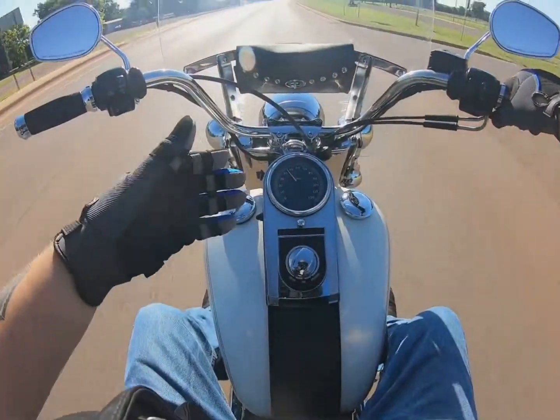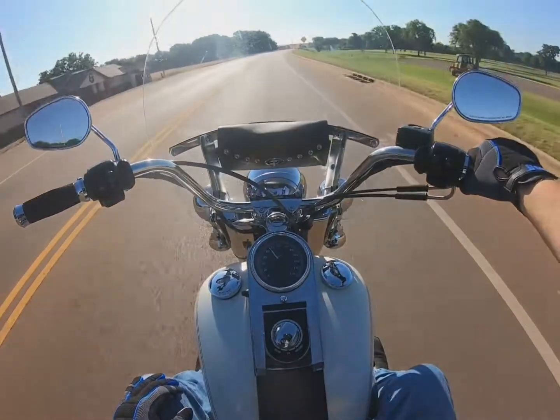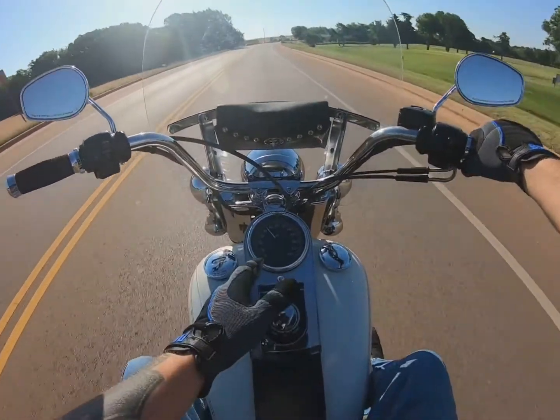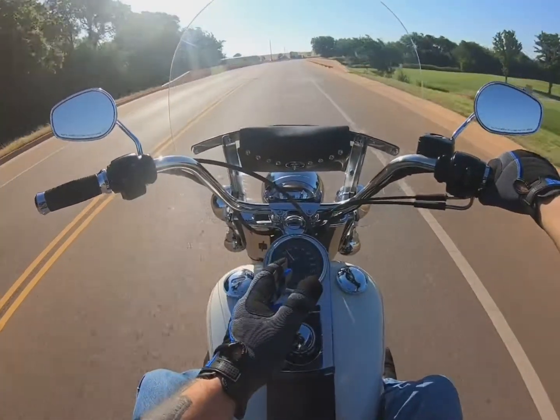But so far, I mean, I enjoy riding this. It's very smooth, it's very comfortable. I mean, riding the 97 Heritage that we have at the shop right now, which is my wife's grandfather's bike, the one I've talked about before on my videos.